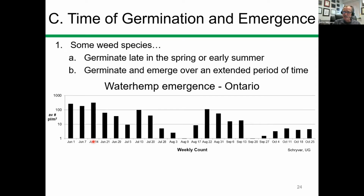What's really amazing to me is if you go to August 22nd, in the 7 days prior to August 22nd, about 100 waterhemp plants still came up per square meter. And notice waterhemp is still coming up on October 25, right? And so if you have a weed species on your farm that has an emergence pattern similar to the waterhemp that I'm showing, you have to apply a herbicide that has really long residual activity in the soil so that you control all of these flushes of waterhemp throughout the entire growing season.